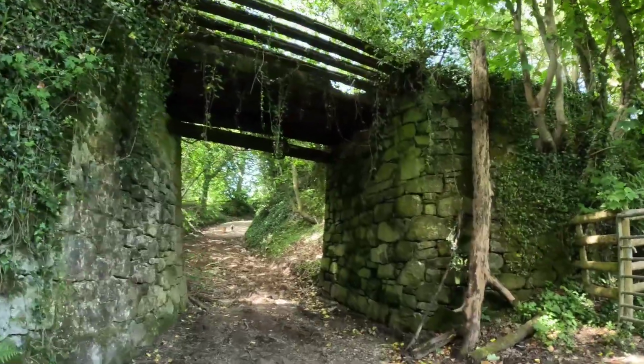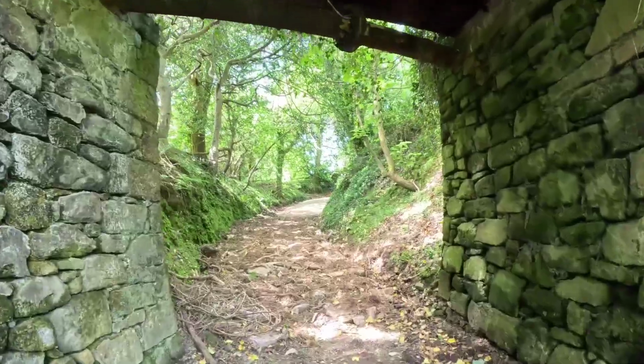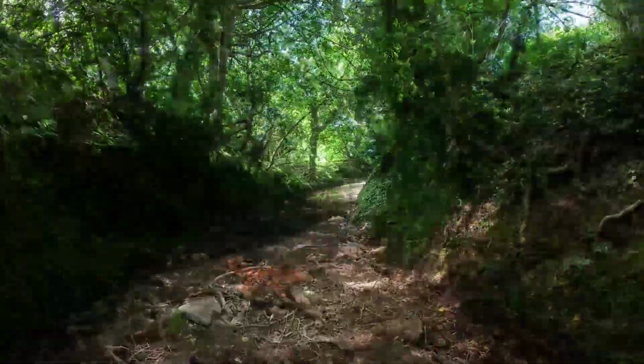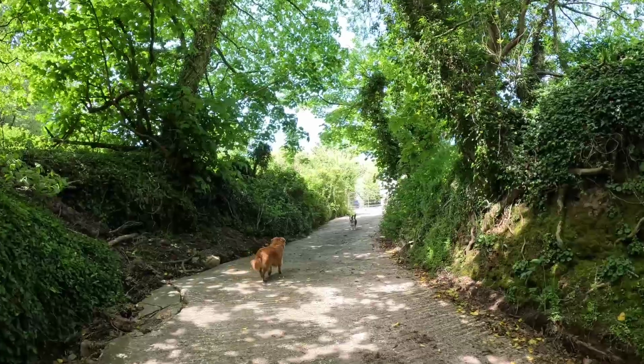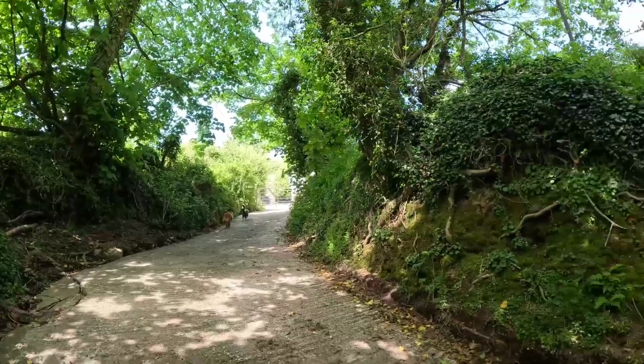I can't see the track just ending, so I'm just going to go very careful with my footing and give this a go. Definitely not right. Going into a farmyard. Back by the river it is. This way, guys.